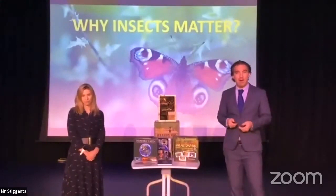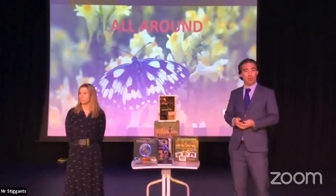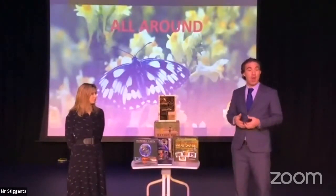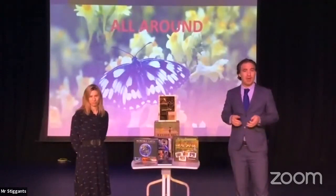Very quickly, here's a quick overview of why we all need to care about insects, many species of which are in decline across the UK. Insects are very, very important. They're all around us. If you go outside into the woodlands or to the forests or anywhere, including even cities, you're almost guaranteed to see insects, whether they're above you, flying in the air, below you, down in the ground, or all amongst you, amongst vegetation and plants, trees and flowers.